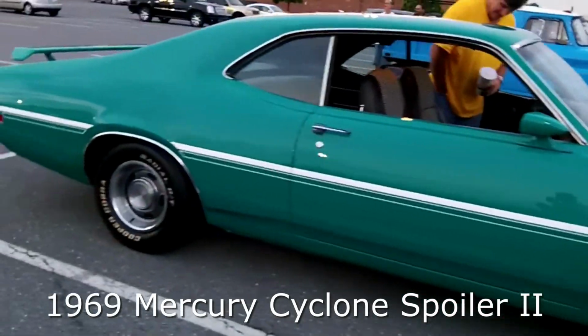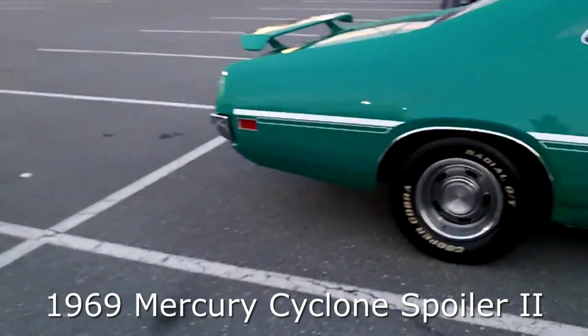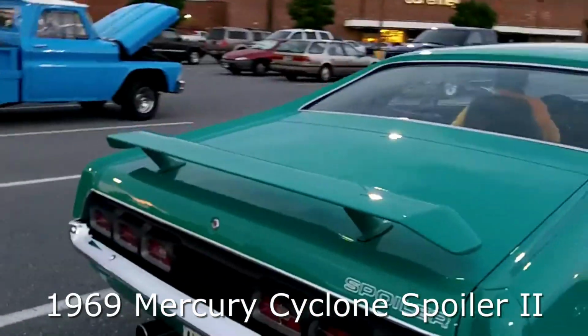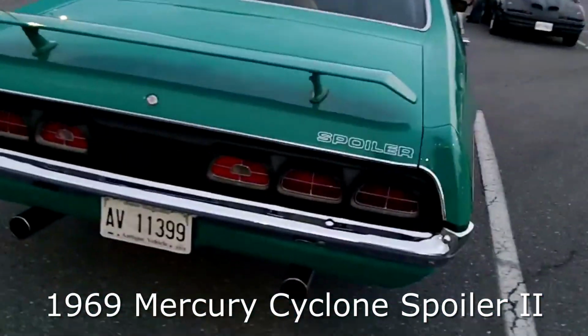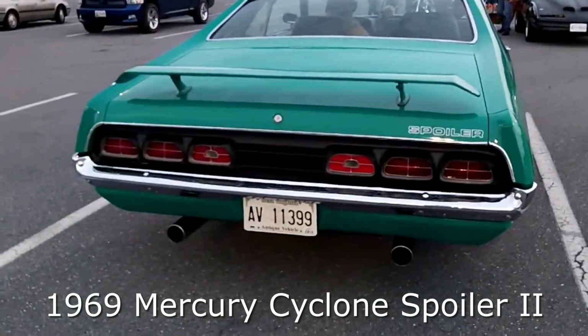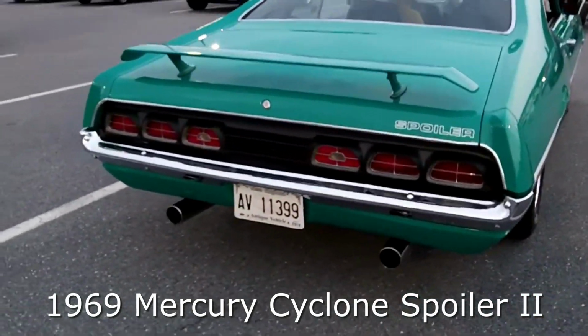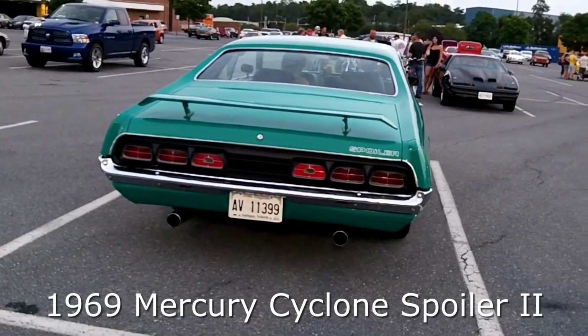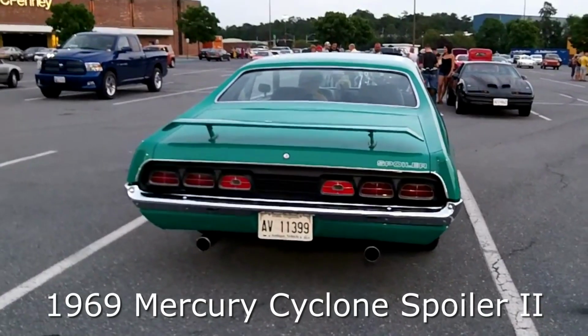Few cars represented the aero war era as well as this one. Its rarity makes it a crown jewel among collectors. Even many muscle car fans have never seen one in person. The Spoiler II was Mercury's secret weapon, built for racing glory. It deserves recognition as one of the coolest and rarest muscle cars ever.